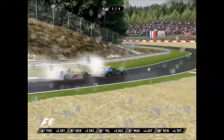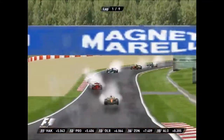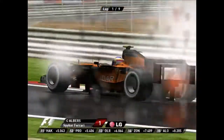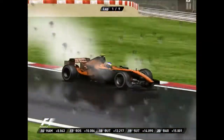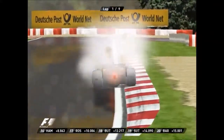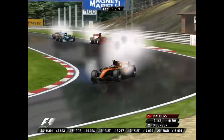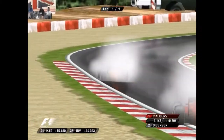Here's Verstappen right now. He's got Frentzen right behind. One of the Jags. Albers though, onwards he goes. Unsurprisingly, it is a wet race at Spa, as I alluded to before, but it's actually started wet.